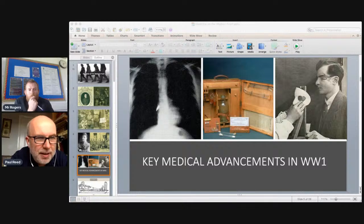So the only way to get them out and save that soldier's life was to use X-ray to find out where they were in the body. And there must have been many occasions when they X-rayed soldiers like this, and the medical officers must have just gasped at the number of shell fragments that were in these guys. Yeah, absolutely.